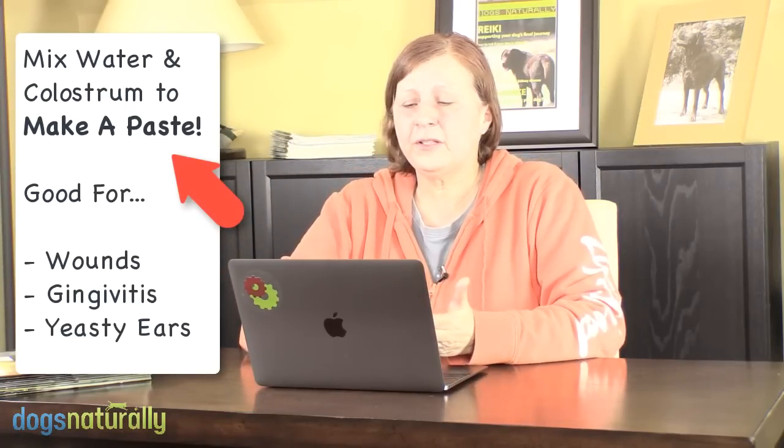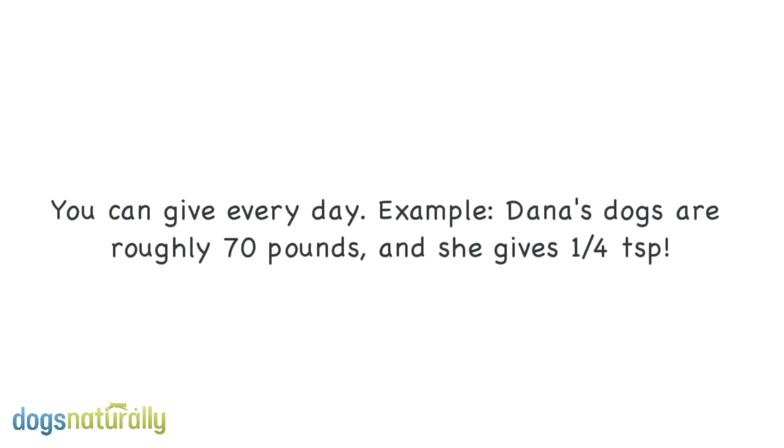So again, colostrum is a great thing to add to your dog's diet, and you really don't need much. You would give it every day, and for my Labradors, which are about 70 pounds, I'd give about 1/4 teaspoon of this particular product. It's not a lot. Want to give it away from meals, if possible. And what's great about colostrum is there's not a terrible taste to it, and you can mix it in with a little bit of bone broth or a little bit of kefir, and your dog should eat it up no problem. So give it once in the morning, away from food if you can, and give it for about 30 days and see how it goes, and then you might want to just give it as needed after that.